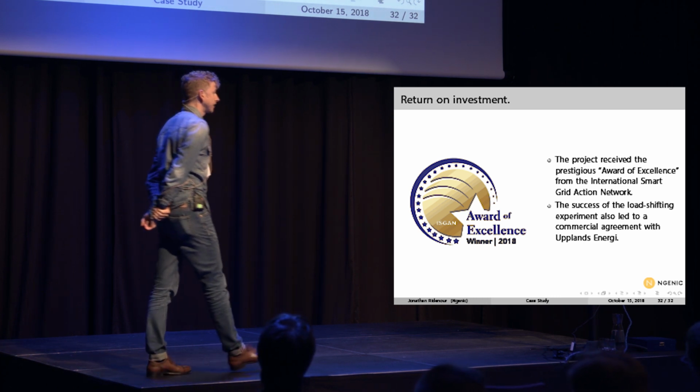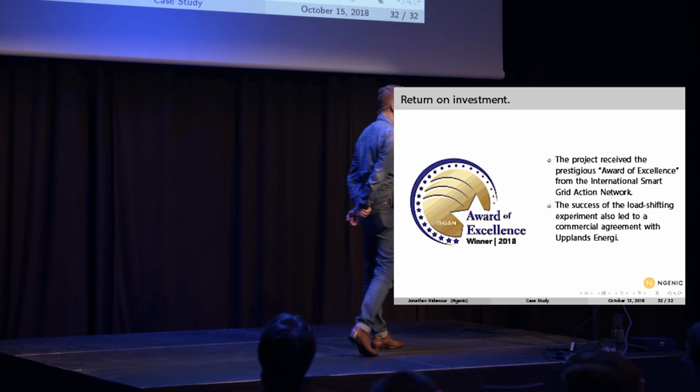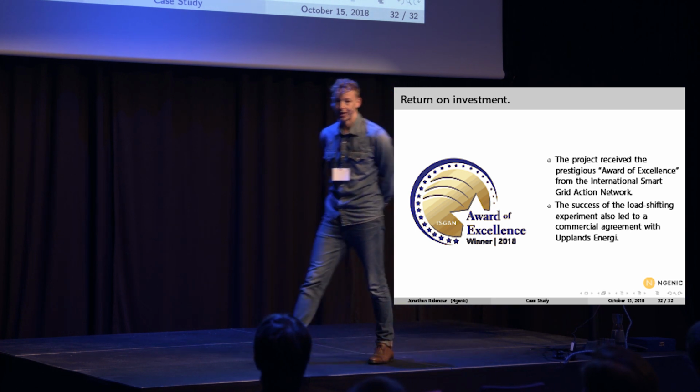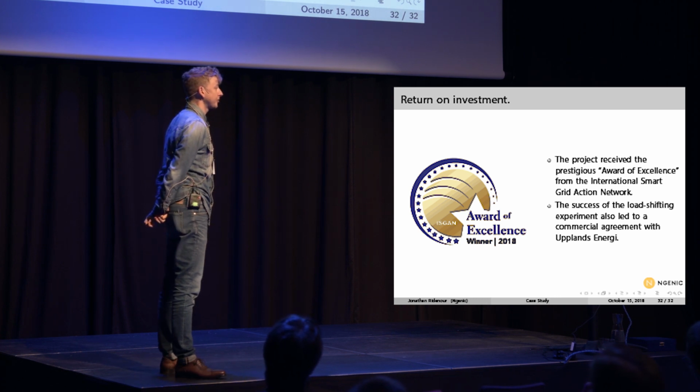a prestigious award. The International Smart Grid Action Network, which is a project within the International Energy Agency, gave us this award of excellence that we covet. It didn't really come with anything else. There was no cash prize or anything, but we got this glass thing. But we're very proud of it.